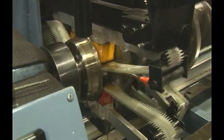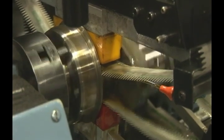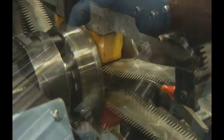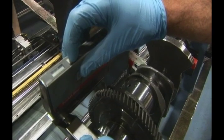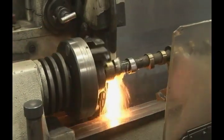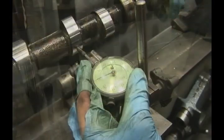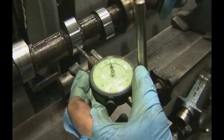Finally, crankshafts are micro-polished with a machine that provides a finished surface that is virtually indistinguishable from new and tested for proper surface finish measurement. Camshafts undergo a similar reman process that includes grinding to exact specifications along with a barrage of testing.